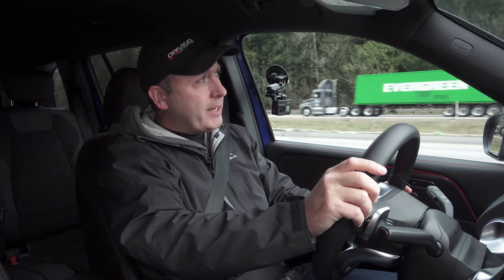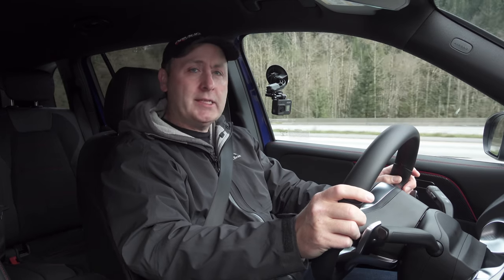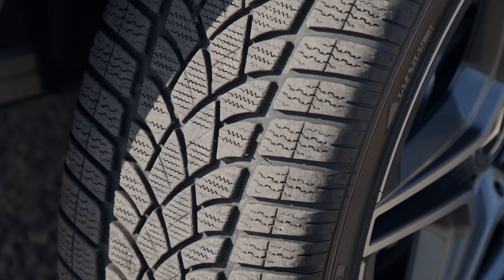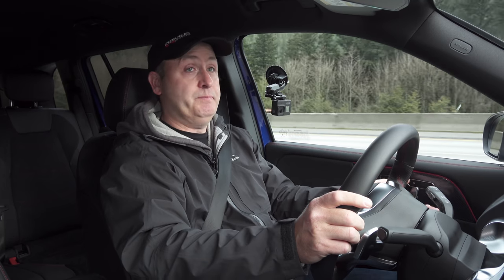Not sure what kind of weather we're going to get today. I see snow still up in the mountains. We might hit some of that, and if we do, I will not be afraid because we are rolling on snow tires. Yeah, we're kind of near the end of the season, and for some reason, this is the first set of snow tires we've received on a press car.